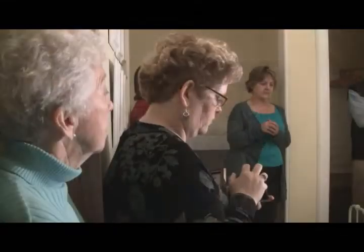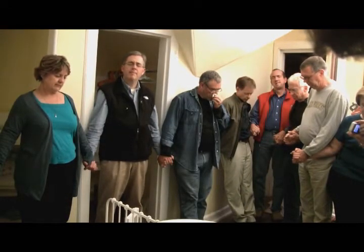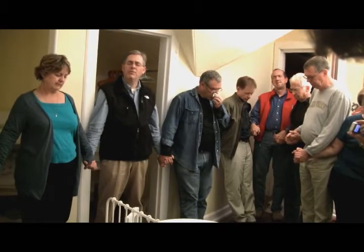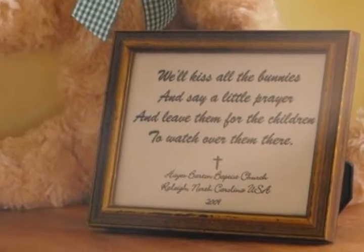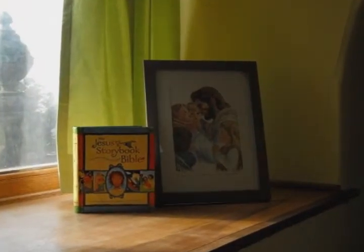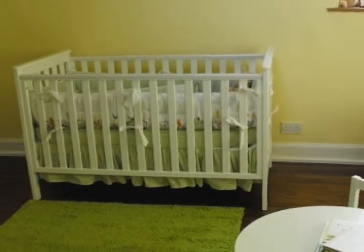We pray, O Lord, for the people who will reside in this room. We know not who they will be. We don't know their circumstances. We do know this, that when they come to this place, they will be experiencing some measure of crisis in their lives. We bless this room, and we dedicate it to you and your glory.